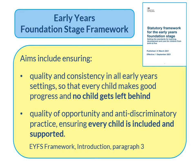The aims of the Early Years Foundation Stage framework include ensuring quality and consistency in early years settings so that every child can make good progress and no child gets left behind. And also making sure that all settings offer quality opportunities and do not discriminate so that every child is included and supported. But how will parents first know if their child has some additional needs?